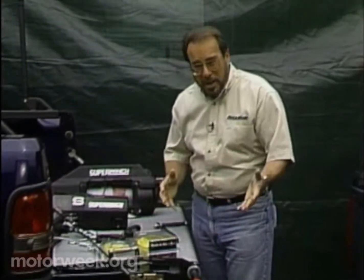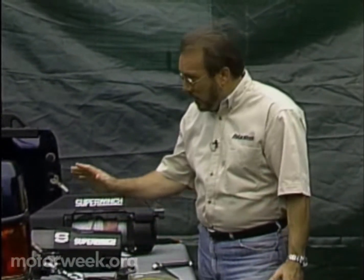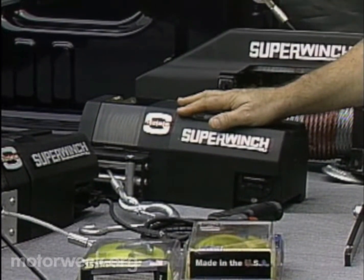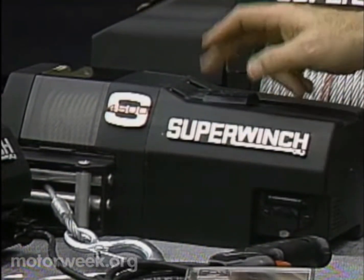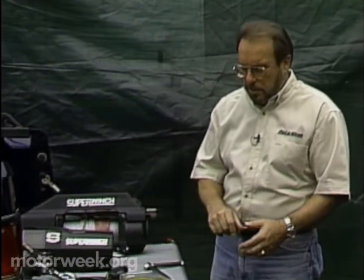Now, speaking of loading things and handling things, if you're going to be doing it yourself, one thing you might want to consider is a winch. But make sure that the winch that you buy is big enough for whatever you plan to use it for. Don't try to move more than the rated capacity of the winch. Could damage the winch, it could be dangerous.